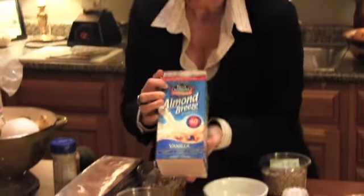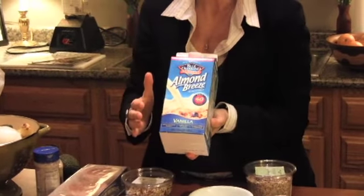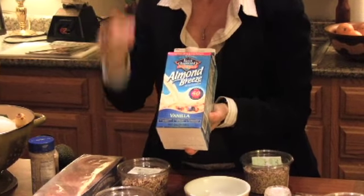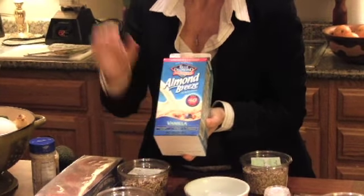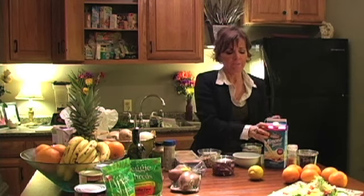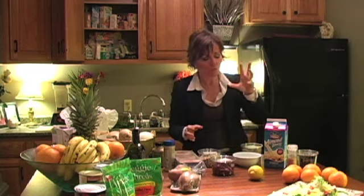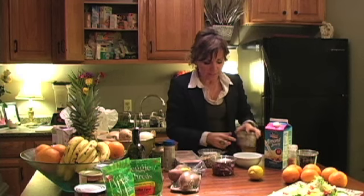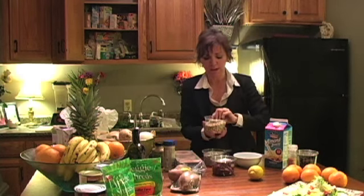By the way, everything that I'm going to be showing you here today is purchased at Giant. This is an unsweetened almond milk, loaded with protein, loaded with great vital nutrients, amino acids, low in calories, so delicious. I get the vanilla flavor and I don't get it sweetened. If you're giving it to kids, sweetened might be a good idea, but I like the lower calories.